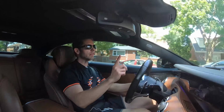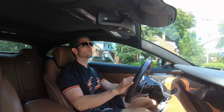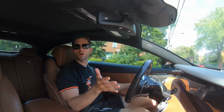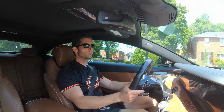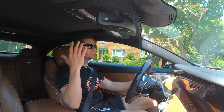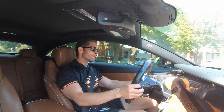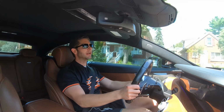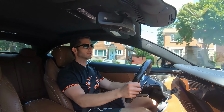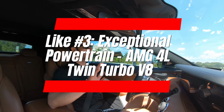So that is like number 2, the fact that this vehicle has an amazing dual personality. You can put it into comfort drive mode and you'd be all chill, or you can put it into Sport Plus or race mode and you get the engine note or this exhaust note right behind you. And you've got amazing performance intentions that allows you to drive this car quite spiritedly.